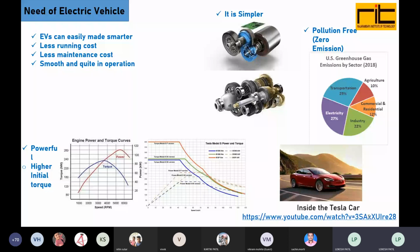On the other hand, again, electric vehicles are very smooth in operation. They are very quiet. They are not producing a lot of heat. They are not producing a lot of associated vibrations. And that's why electric vehicles are the first preference today. And most important, if I tell you why we are going for it, it is pollution free. The EVs are very pollution free, zero emissions over there.